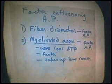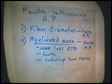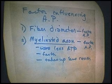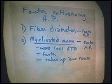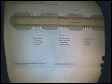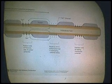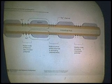If you have to have a larger diameter to speed up the action potential, then myelinating that fiber will allow the fiber to be narrower, smaller in diameter, and still have a very fast propagation of the action potential. So it takes up less room than a fiber that's not myelinated. This is from your book, page 623. And this shows how myelinated fiber propagates an action potential.